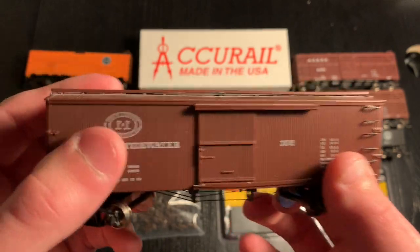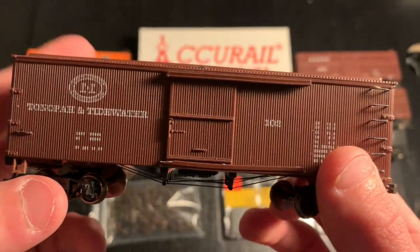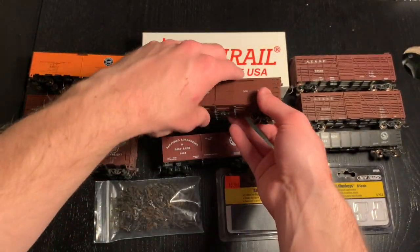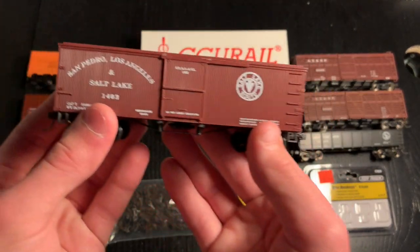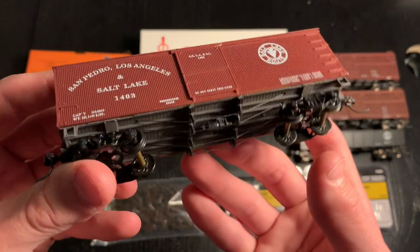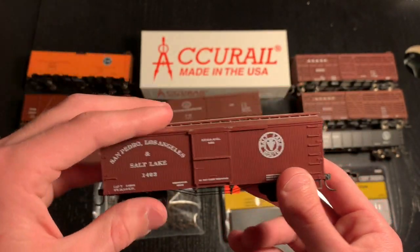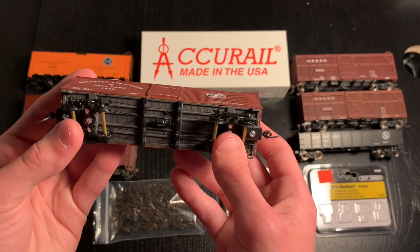So, got a little official logo on there, Boxcar 102. This is an old wood style with arch bar trucks. Then there's a San Pedro, Los Angeles, and Salt Lake boxcar. I need to replace the wheels on here because these are plastic. So just maybe get some Intermountain wheels and or Kato wheels or something like that.